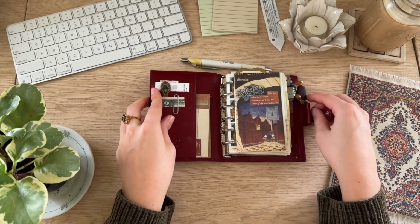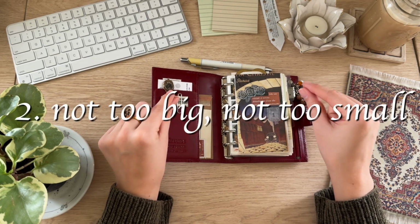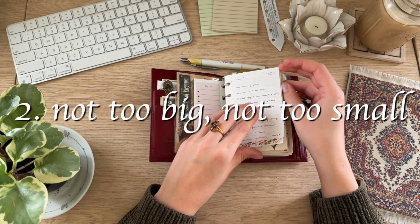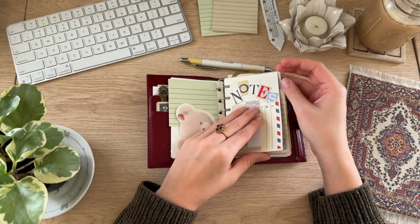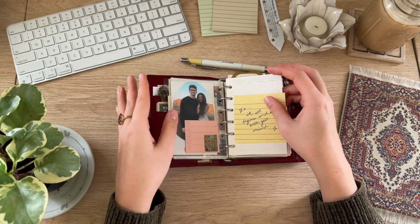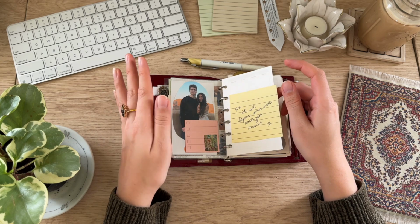That leads us into the second reason to choose a pocket size planner, and that's because it has just enough space. I'm sure you guys have heard the story about the 3 bears with the bed that was too big, too small, and then just right. That is honestly how I feel about pocket size planners. I think it is just enough space to where I'm really able to write everything in. I don't have to miss out on any information, but at the same time, it's not too much space.